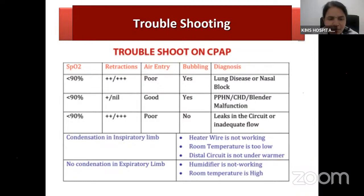Now, if the baby has desaturation, saturation going to less than 90%, along with the presence of increased work of breathing in the form of increasing retractions, one first ensures adequate CPAP delivery by ensuring continuous bubbling. If this is happening, then this is possibly because of worsening parenchymal disease, or it could be because of nasal obstruction as well. So rule out nasal obstruction by performing suction and look at a chest x-ray for ruling out worsening parenchymal disease. Whereas if the baby's problem is predominantly that of hypoxia and the baby is not having much retractions, then this could be because of persistent pulmonary hypertension or due to a cyanotic heart disease, or there can be a malfunction of the blender where FiO2 delivered may not be as much as what is actually being set or desired.